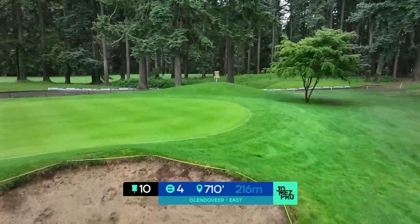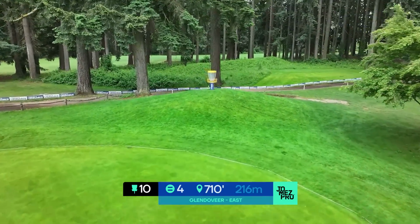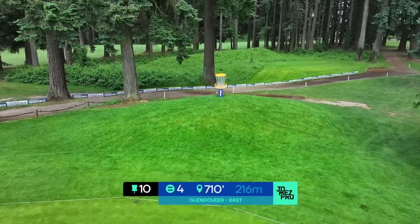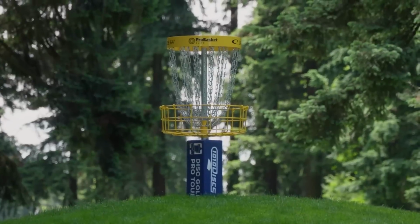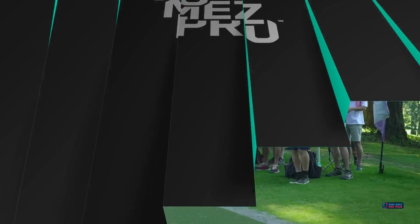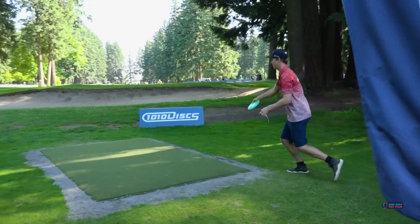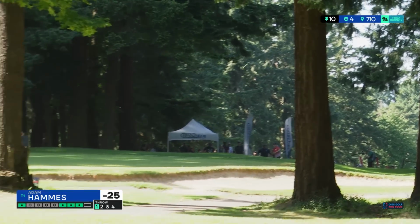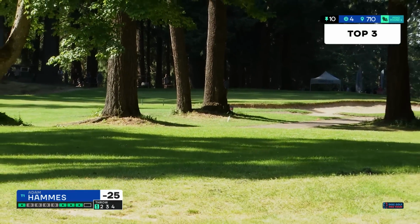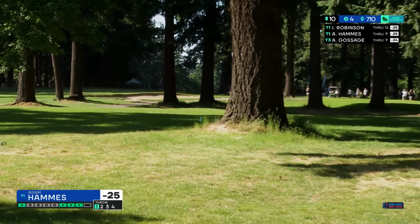Hole 10, par 4, 7-10 in distance. A bunch of gaps you can hit. There is a mandatory on the right. You're going to see anything from a roller to turnover, straight to hyzer. Just want to get into position so you can go over the bunker into the guarded green. There is also a bush. This looks like a pretty good roller. Super trusted. Miss these trees.